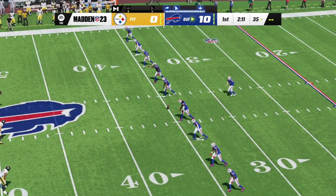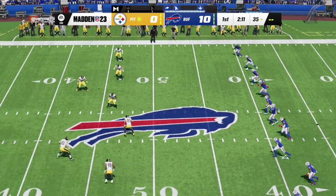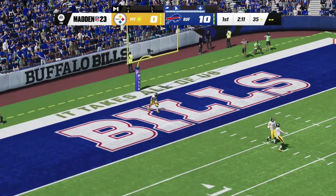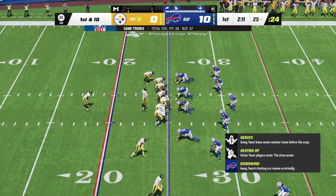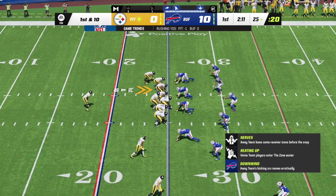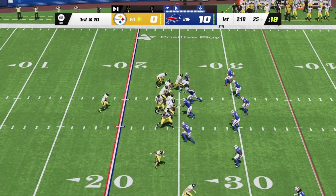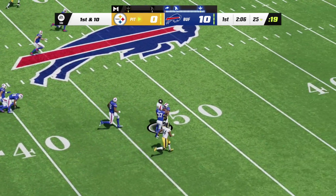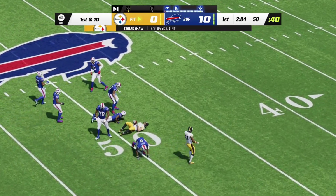So an early 10-0 lead for them now as they kick it away. And no thought to bring this one out. He'll just go down to a knee, and they'll take over at the 25. The Steeler offense here about ready for their next drive. They'll look to get something started. They need to, down 10-0 early, as they've got it 1st and 10.